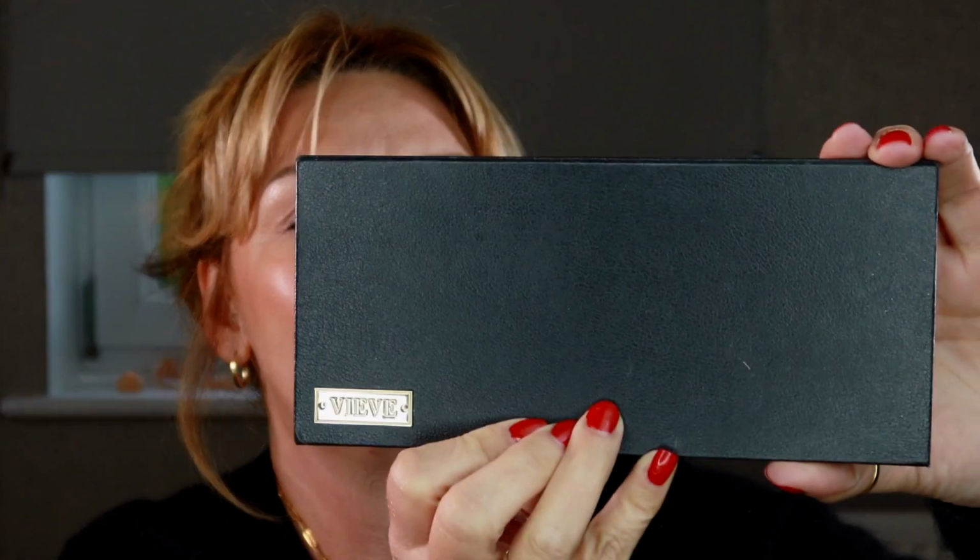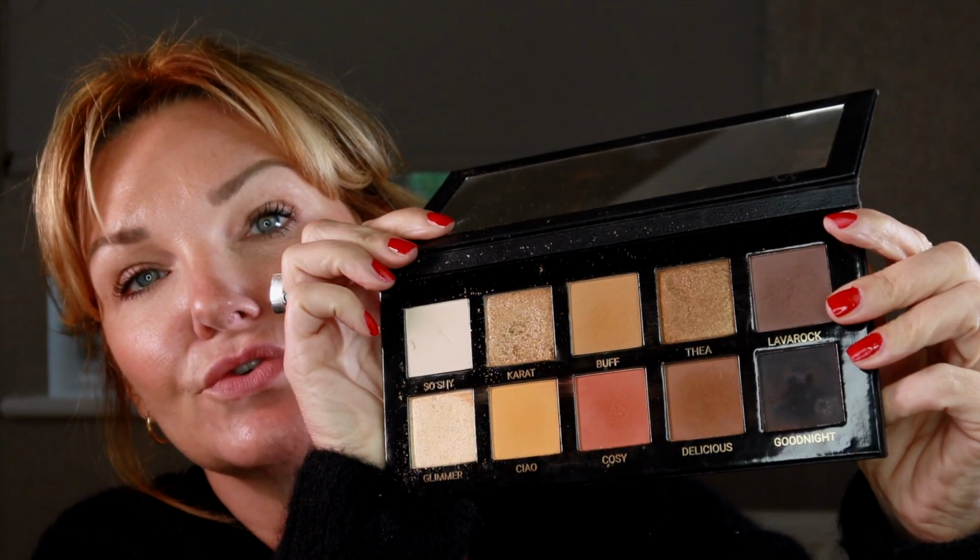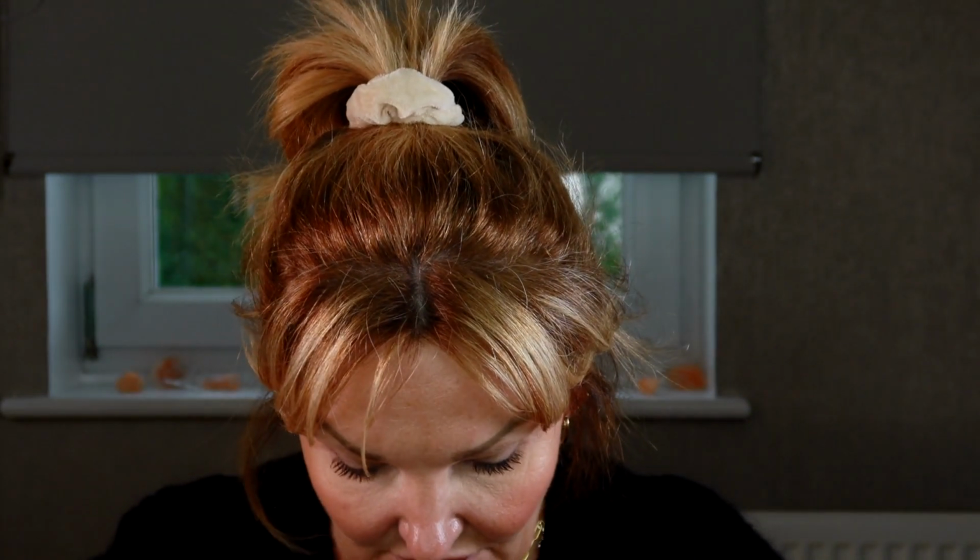Right, so let me just show you the collection. First up, the first thing I got was her eyeshadow palette, the Essential palette. Love, love, love. Massive pans, so nothing's going to run out anytime soon. Really pigmented shadows. Really lovely. I've used them all, and I've used them in a couple of videos, so you can have a wee look at that.